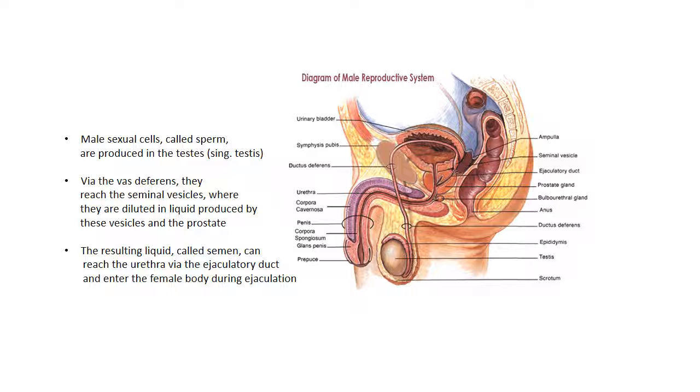Then from the seminal vesicle, you see there is a rather short tube going down and to the left and reaching the urethra. This tube is called the ejaculatory duct, right? And it is very narrow. By default, it actually is closed. There's like some door there.